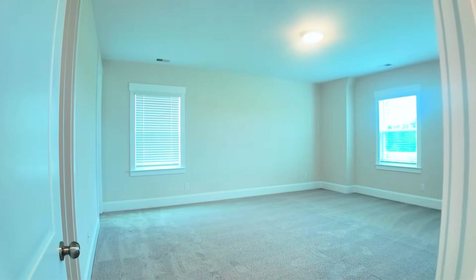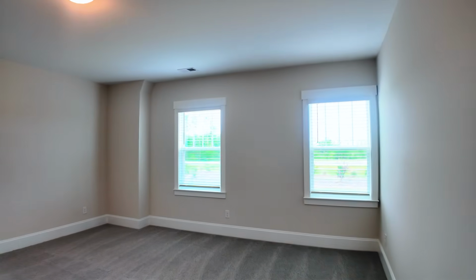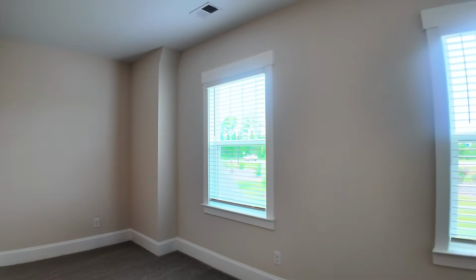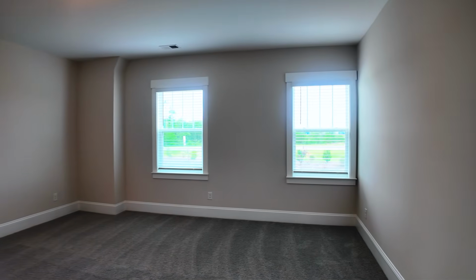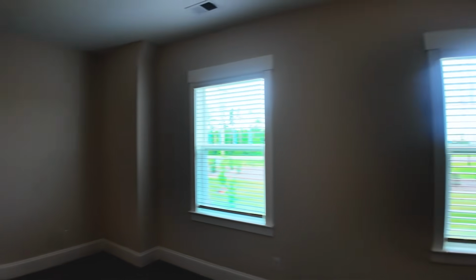Now I'm gonna go ahead and get you into the last bedroom, which is the second level primary owner suite. Let's just see the size of this. This is absolutely ginormous. All the way around, just look at this. I'm gonna guess that's gotta be around 16, 17 feet, that back wall. And this little cutout here, it's almost a square. It's gotta be, if it's not, it's pretty darn close. This is a huge room, 3 windows.